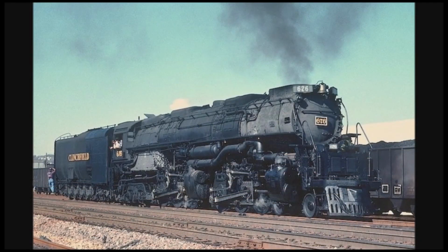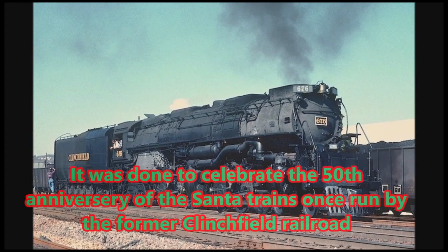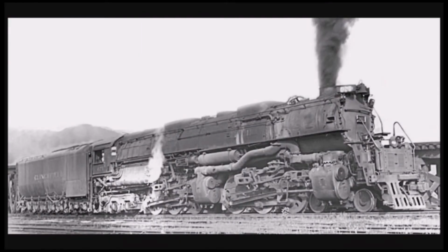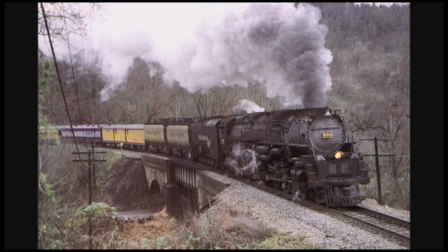In November of 1992, the 3985 masqueraded as Clinchfield Heavy Challenger number 676, which would have been the next member if production had continued. Although the Clinchfield Challengers had single smokestacks instead of the twin ones on their UP counterparts, it didn't really matter in the end.